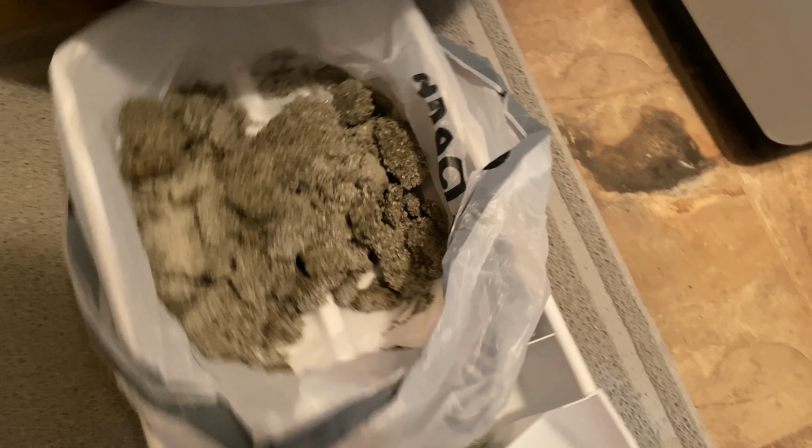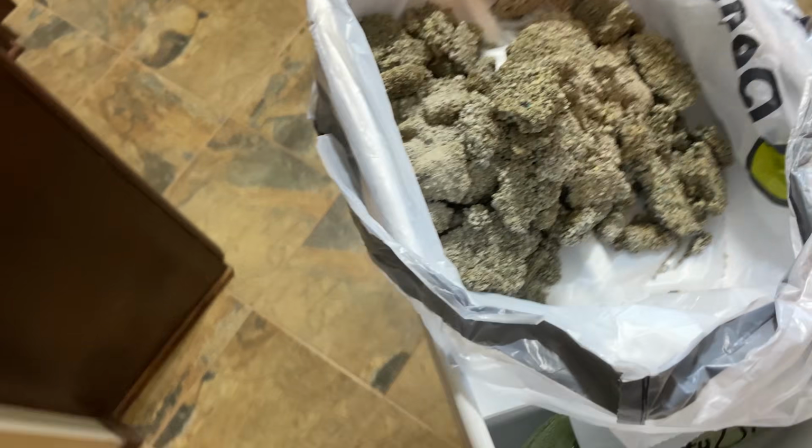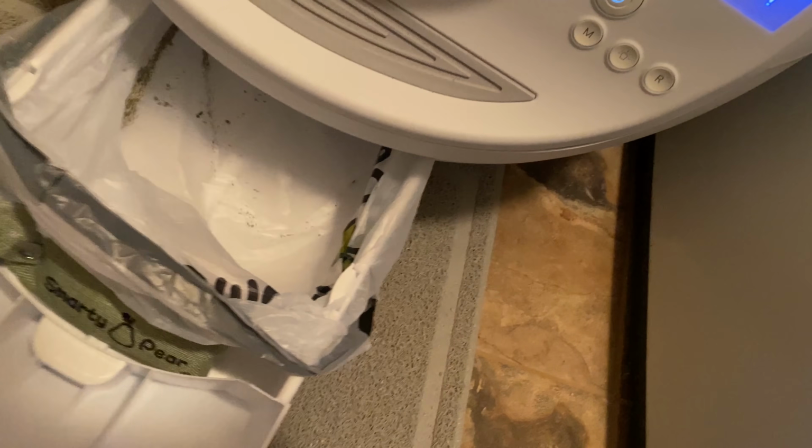That is so much poop. Like, holy crap. You know, I'm not even gonna use the bag. I'm just going to take this straight out to the dump. Straight out. And just like that, I don't even really need to use a bag. I mean, it's just a freaking bag.